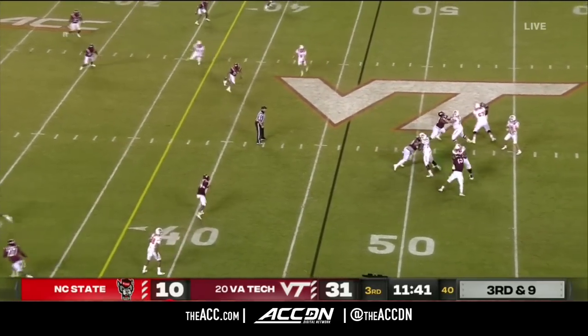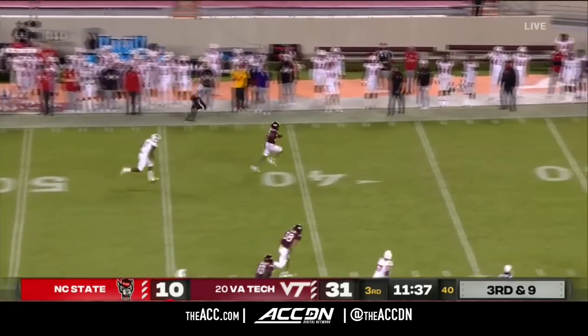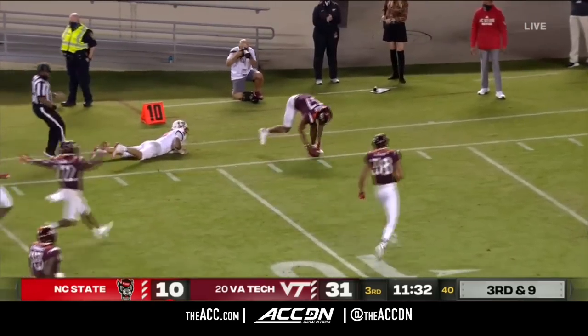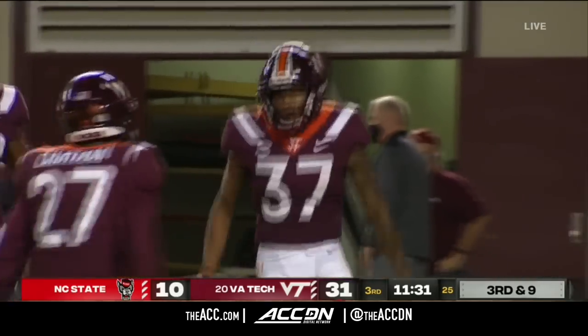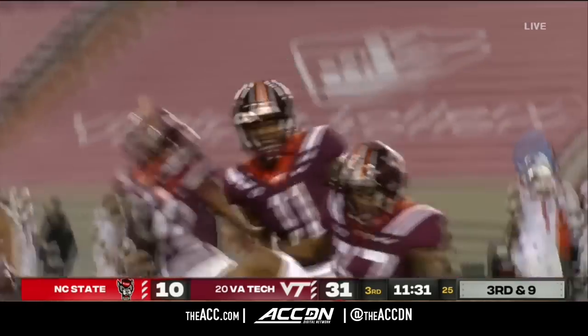Hockman looking to throw again. Looking into the flat, and it's intercepted. Picked off once again. That's Diablo. Actually, it's Murray. Murray with the pick. And another interception of Bailey Hockman.